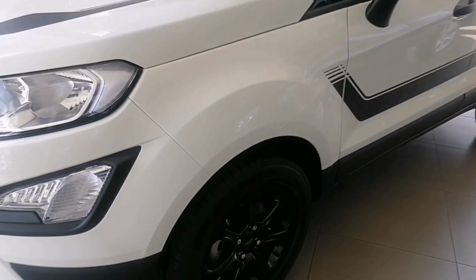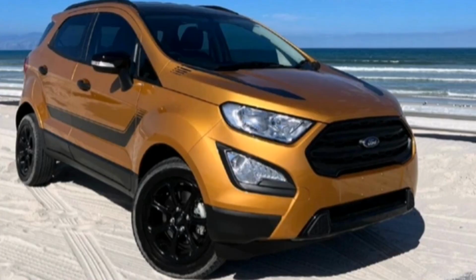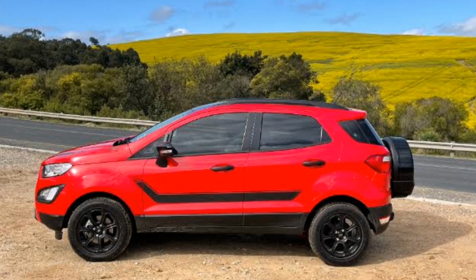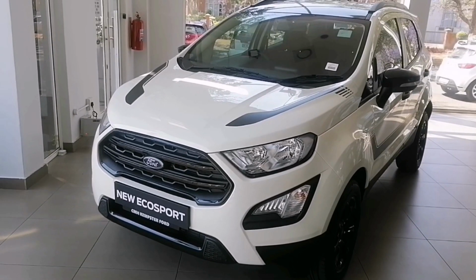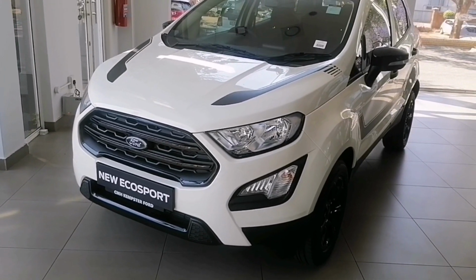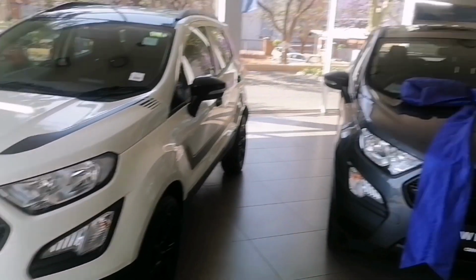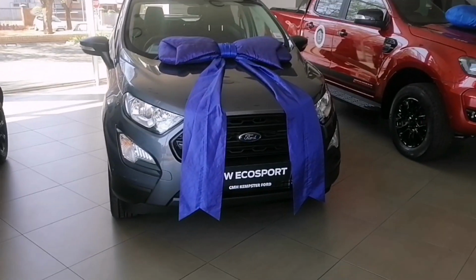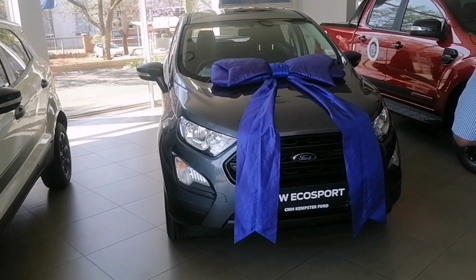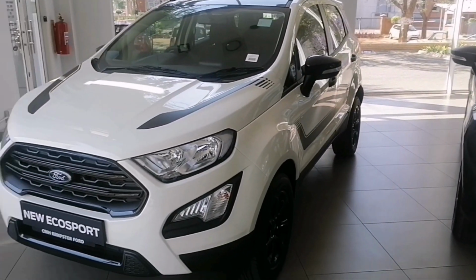One thing that stands out for me for this model, the Black Pack, is that you can get it in different colors. I've seen orange, gray, white, reddish, but I think it is much more outstanding and looks very beautiful in white, because white contrasts well with black, so it allows those black trims to be visible. Look at the headlights and the surroundings, it just makes it look aggressive and demand attention. So if you are to buy a Black Pack Ambient, I would recommend you buy the white one, because the white one is better.